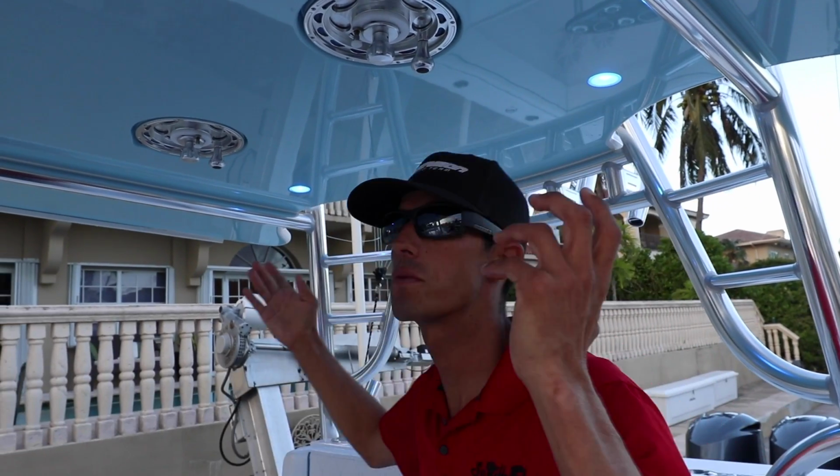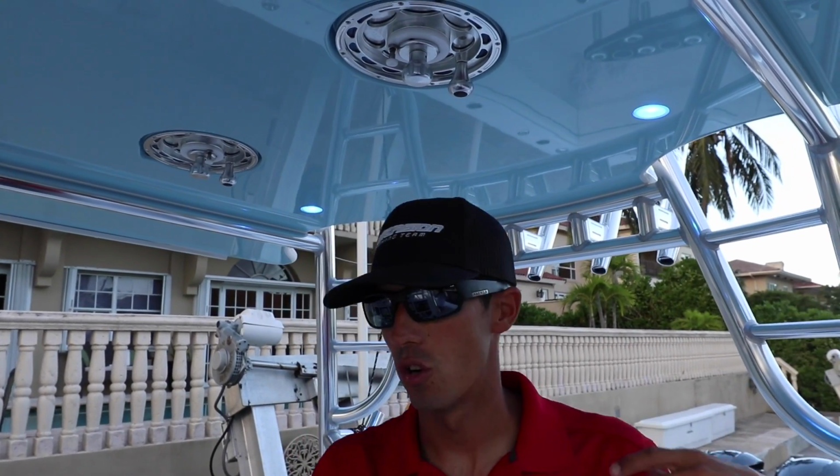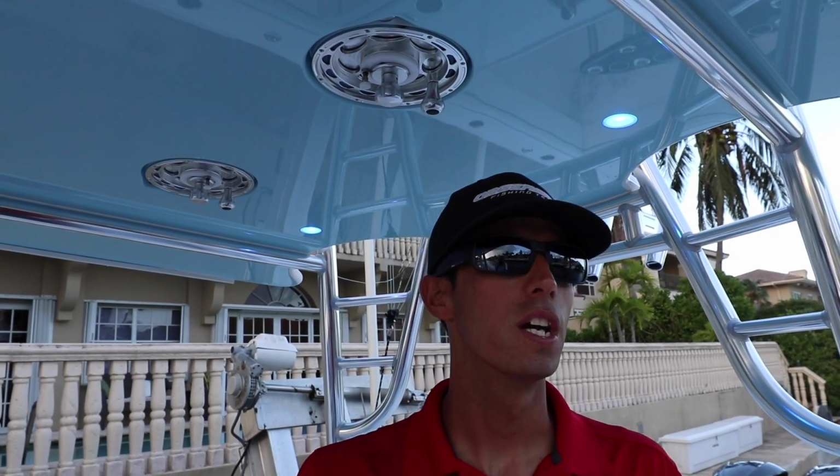As you can see above me too, as we have them lit on, you got map lights. These are actually RGB map lights, so I can flip the switch, turn them on, and I can go through every color: blue, purple, yellow, green. It's got every color.